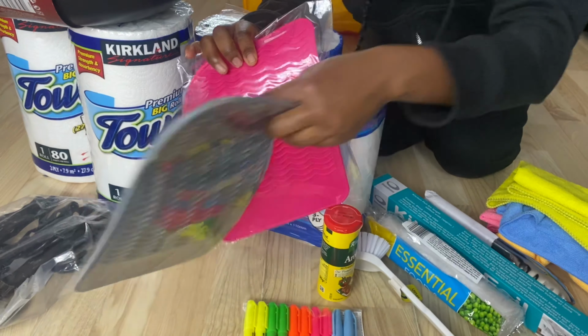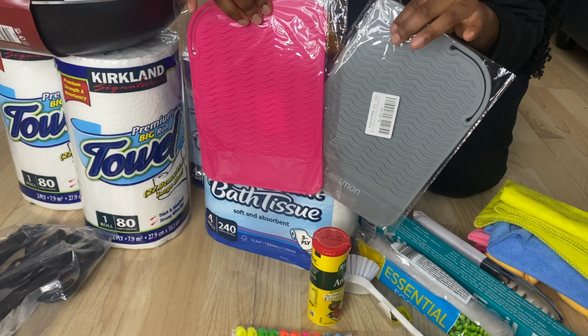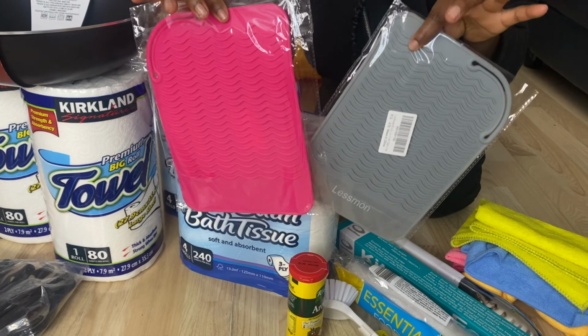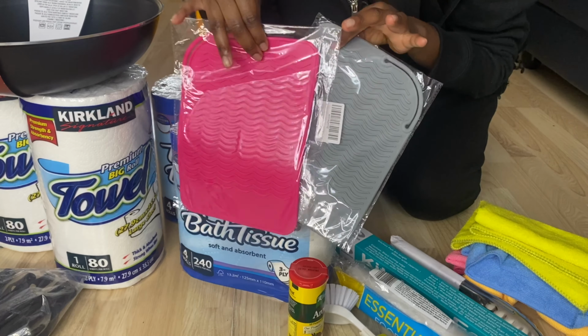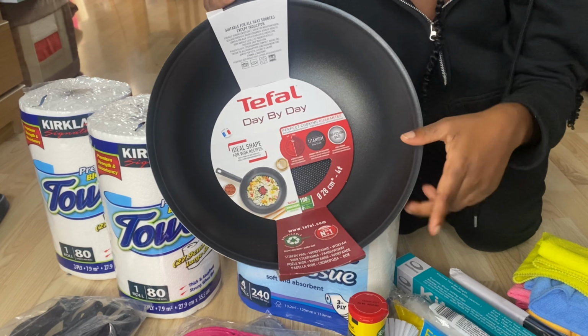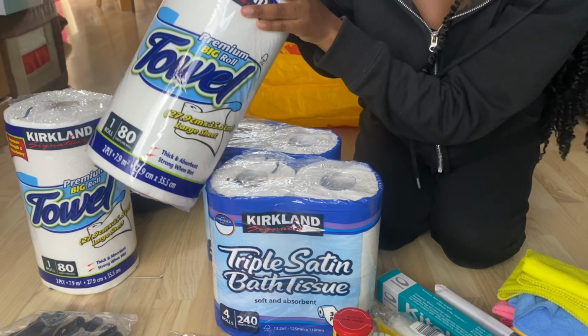And then Jessie ordered these from Amazon. These are heat-proof mats. So, for example, if you're using a curling wand or a straightener and you don't want to just put it down on the table and risk burning the table or the carpet, these are good to have on your desk. So we got one each to have in our rooms. We have our Tefal little pan wok, toilet paper, and then also just some kitchen roll.